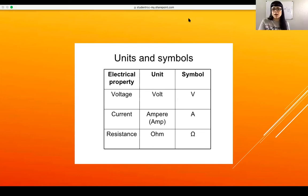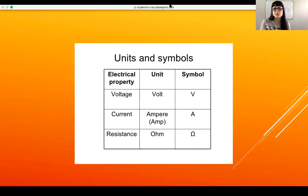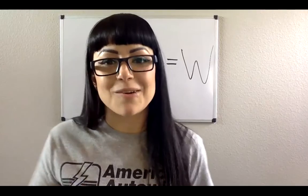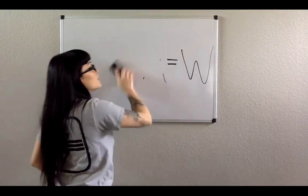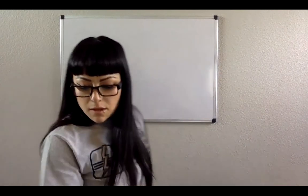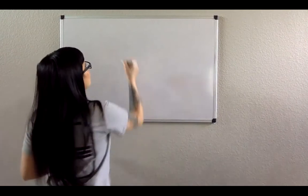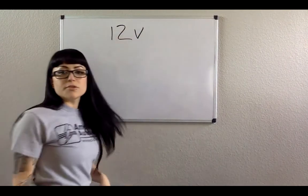And I'm going to stop screen sharing here. Take a look real quick here, the resistance. It's a little omega symbol. Current, we use A, and V, we use voltage. I'm going to show you something here on the whiteboard. So let's say I just measured voltage and I got 12 volts.